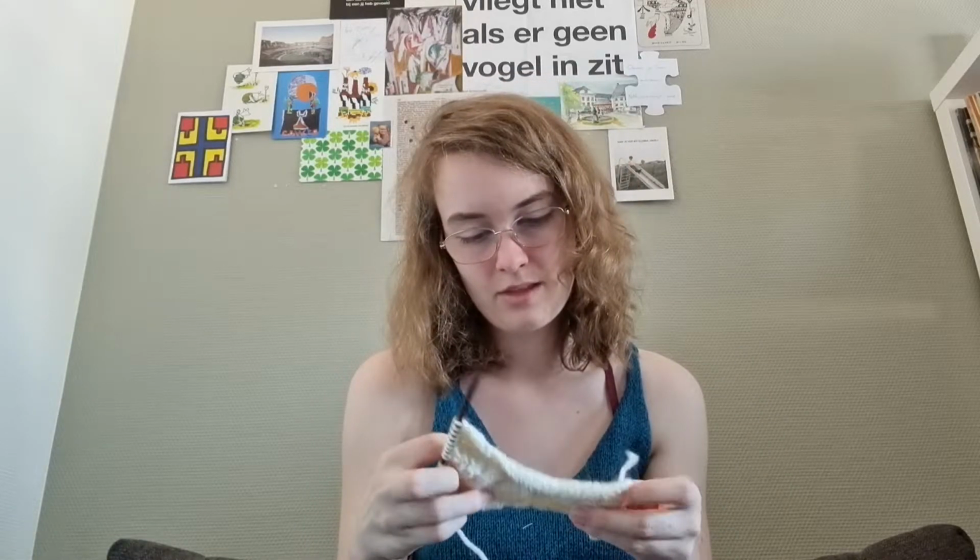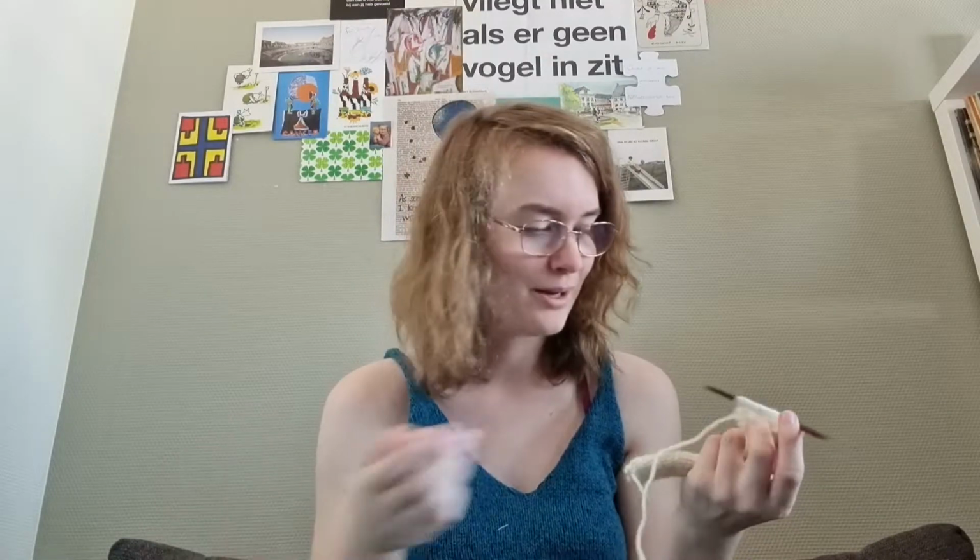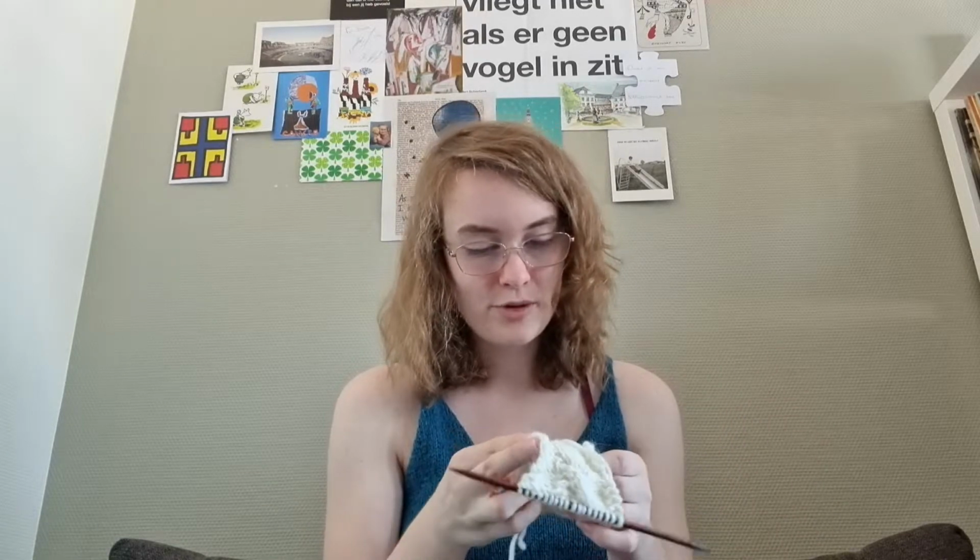I don't have a cable needle right now, so I'm just using a spare DPN to hold my stitches for me. And that works okay, but I do understand why people use cable needles, and I really want to get them. Because I feel like I will be needing them a lot, knitting so many cables over so many rows.